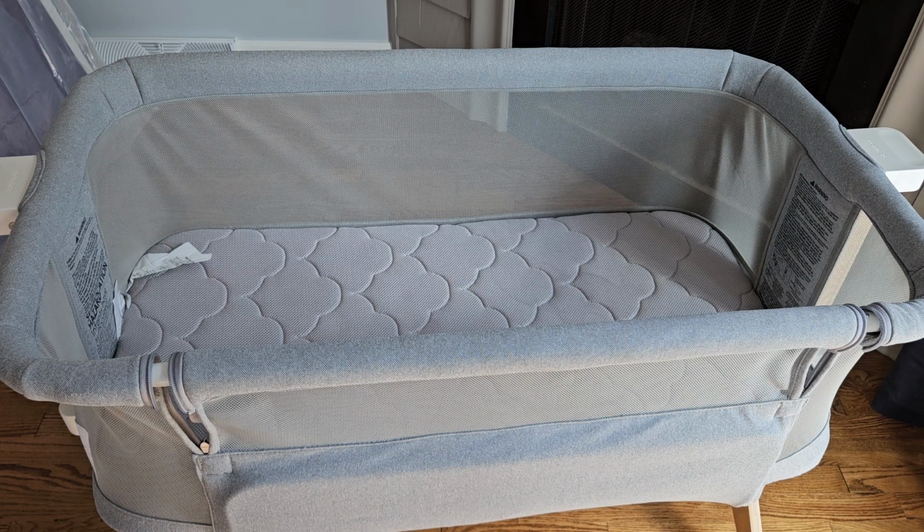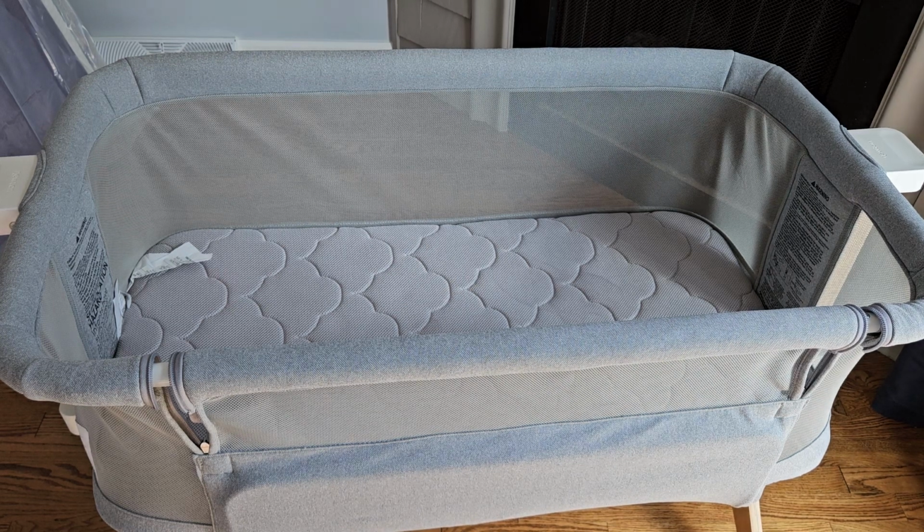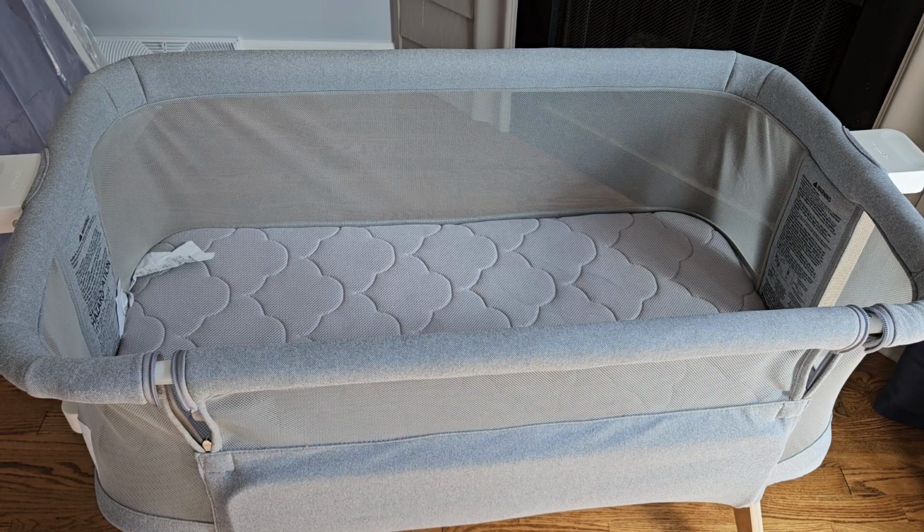So now moving on to what I wish I had bought instead. Ultimately, like I keep saying, we ended up just putting our baby in a crib and I slept in the nursery. So maybe, honestly, we just didn't need a bassinet at all. Maybe we could have just gotten by with the crib.